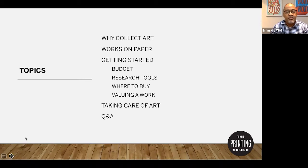So just an overview of what we'll be discussing, like why collect art in the first place. There are many different reasons. We'll be discussing the various types of works on paper and getting started and taking care of your art. And we'll end with the Q&A. So you can put them in the chat, or once we get to that section of the presentation, you can unmute yourself and ask questions as well.